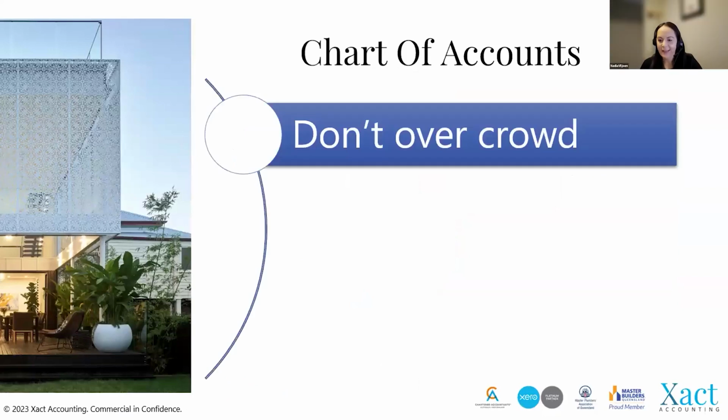One thing that we often see when clients come over to us is a really overcrowded chart of accounts. So the first thing we do is tidy it up. I always recommend to any business owner: try and keep your chart of accounts straightforward. Don't overcrowd it with heaps of sub-accounts. Don't allocate a new account for every single customer, every single job, or every single supplier. We've actually seen that on a chart of accounts. So really have your core accounts, your revenue, your cost of goods sold, which is your labor, material, subbies, licenses, things like that. And then everything else is your overheads.